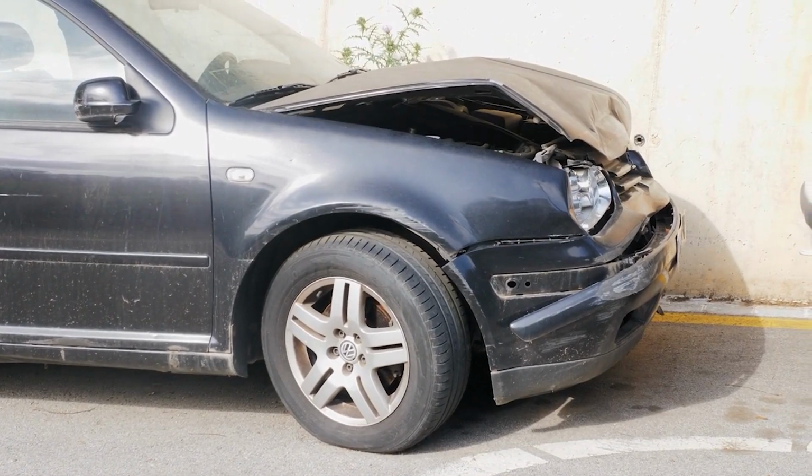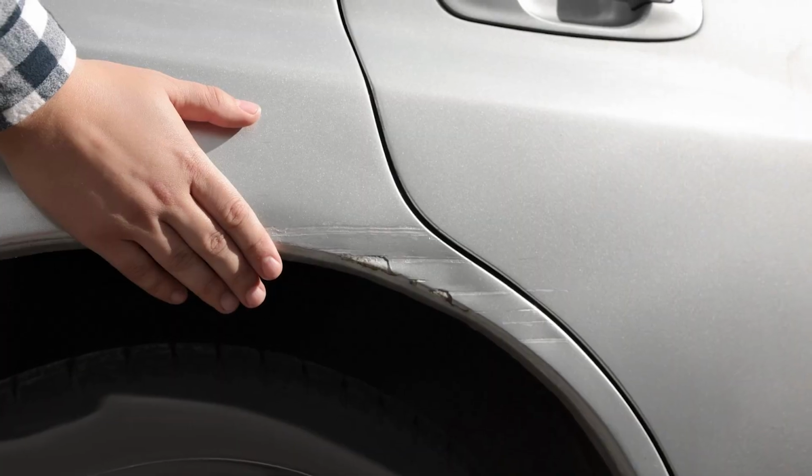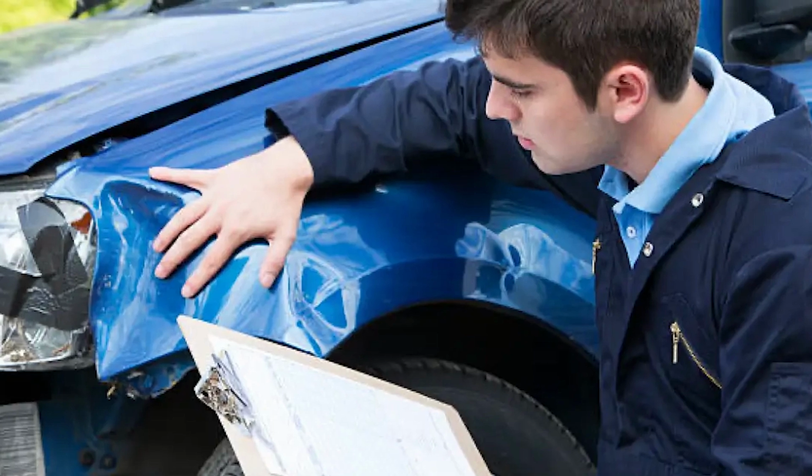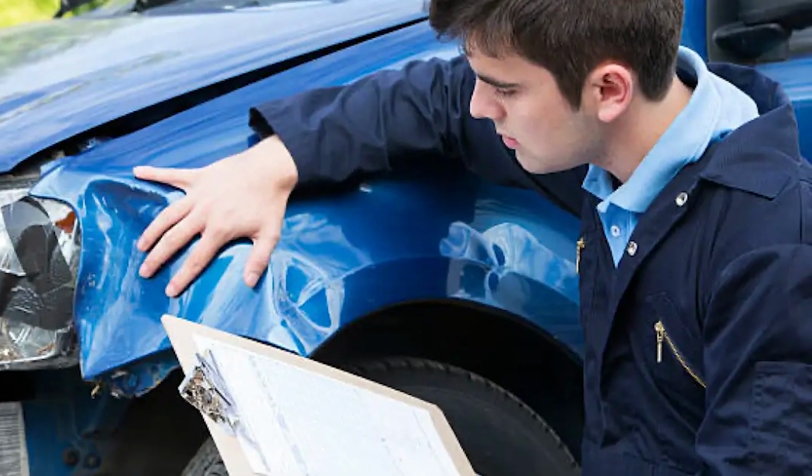The 7th and most dangerous warning sign is hidden structural damage. This is the one that can kill you, and it's the hardest for average buyers to detect.